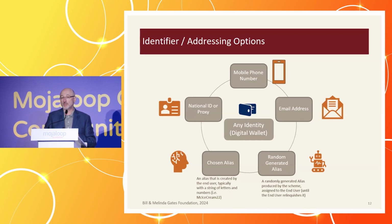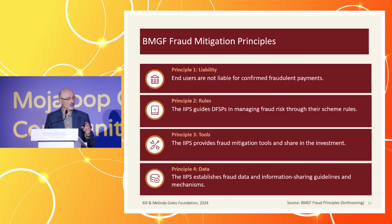And then the other one that we see is driven by fraud considerations. In countries where the fraud is high, the well-known identifiers become targets of attack. And so what we see is people create randomly generated aliases that they share, and they're very difficult to remember. They're completely nonsensical, just letters and numbers. They're long. But if you're using a smartphone or a computing device, and your scheme has actually codified the rules around cut and paste, these aliases become very effective. You can still do everything you can, and they're very secure, which brings us into the next phase of this, the other core service, which is fraud.